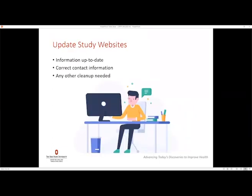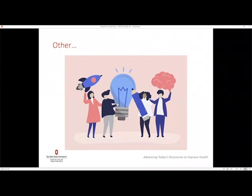And again, updating your current study websites. Use this time to check that the information is up to date, the correct contact person is listed, and any other things that you might need to perform site cleanup. And like I had mentioned before, just think about what can be done for recruitment now in order to ensure that you are ready when research fully resumes. Think about how to make it a positive experience for your participants so that they will want to share, and try matching your recruitment tools to your target audience. And that's what we're here for, to guide you along.